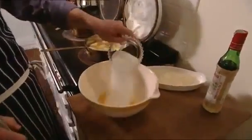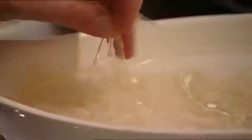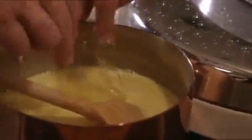I'm poaching the pears in a mixture of white wine, sugar, water, with a few strips of orange zest. And while they're cooking, I'm making a custard, using egg yolks, sugar and milk. It's laced with a splash of kirsch, a favourite liqueur of the time. I want my custard to set fairly firm, so I'm adding a few leaves of pre-soaked gelatine.